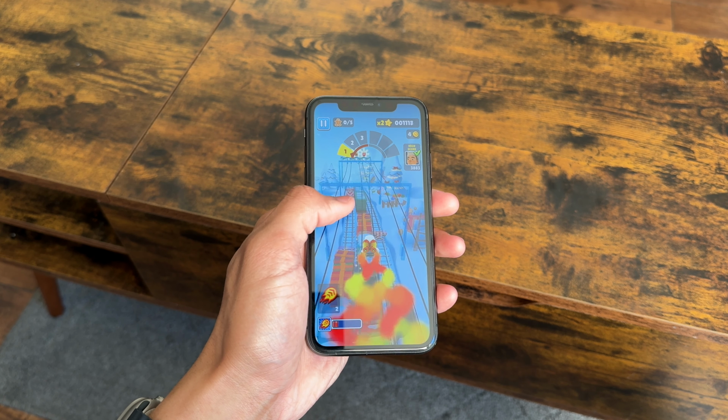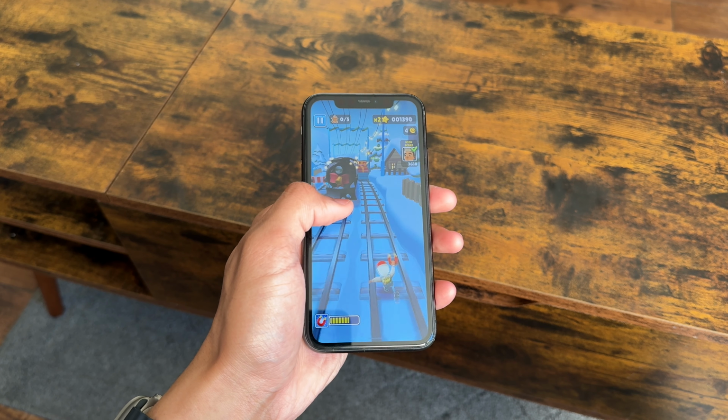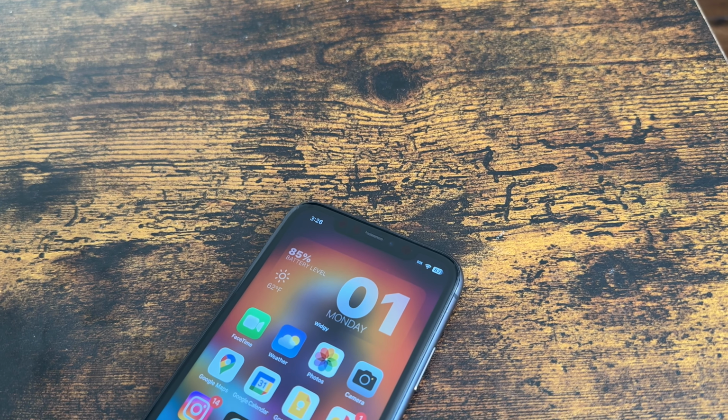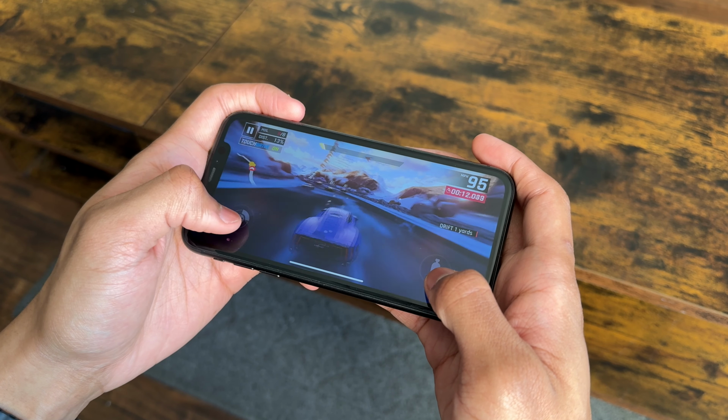The brightness was subpar. It reached up to 625 nits, but my expectations aren't that high since this is an older iPhone and it's priced around 150 to 250 bucks depending on where you get it. The old school notch didn't bother me at all. It was small and it didn't get in the way too much. The viewing experience is still very satisfying.